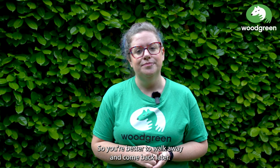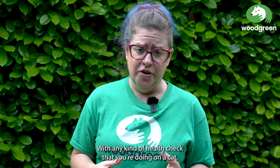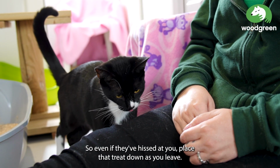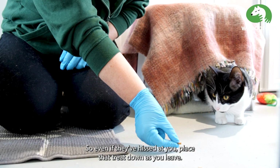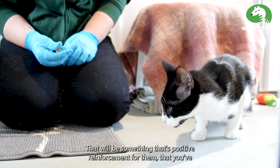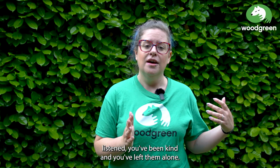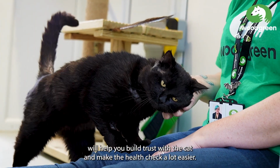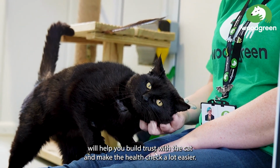With any kind of health check that you're doing on a cat, we would suggest having that treat or a bit of their food at hand. So even if they've hissed at you, place that treat down as you leave. That will be something that's positive reinforcement for them that you've listened, you've been kind, and you've left them alone. Doing all these things will help you build trust with the cat and make the health check a lot easier.